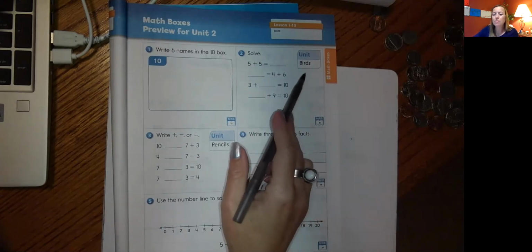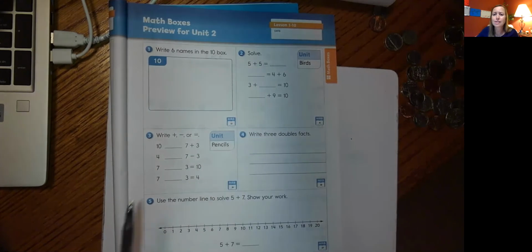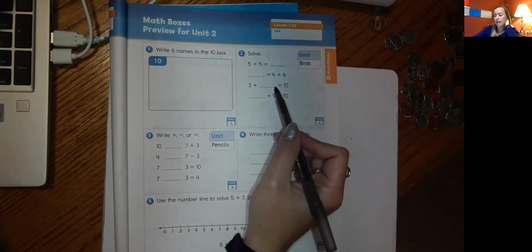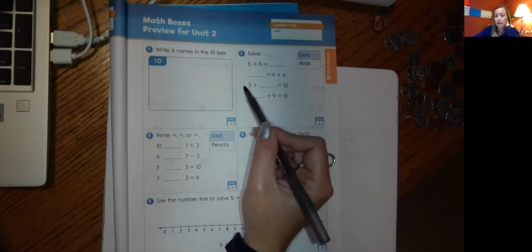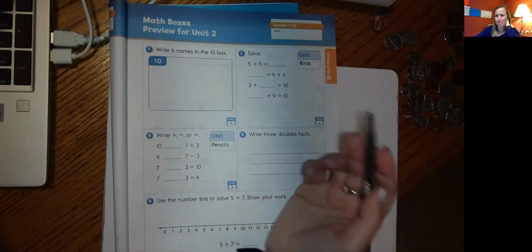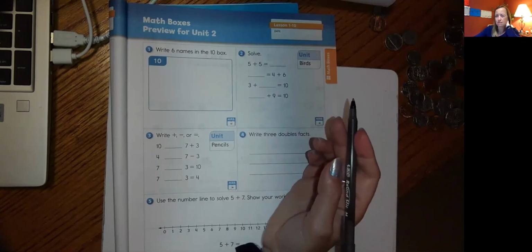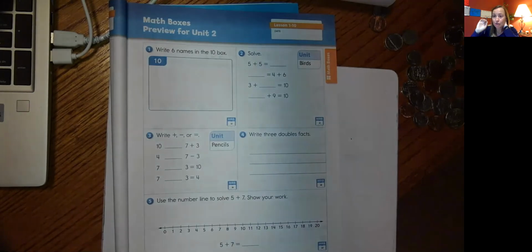Okay, and they're doing birds. Wouldn't that be fun? 5 birds in one tree plus another 5 birds. How many birds together? So check that out and see if you can fill that in. And then they want the number. So sometimes they have 10 on one side here and 3 on another, but remember you need 10 over here. So what number would you put with 3 to make 10? Try it and see. And if you don't understand it, that's okay. You're going to get there and know it.